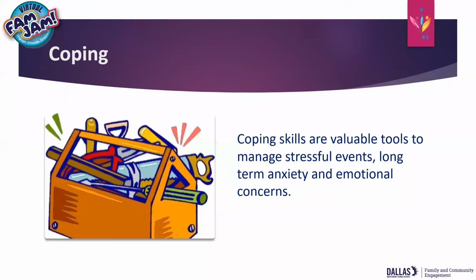Healthy coping skills are patterns or behaviors that are beneficial in navigating those stressful life events. So some examples of healthy coping skills may include deep breathing exercises, just like Ms. Ardina mentioned in the previous session, muscle relaxation, mindfulness, journaling, and physical exercise.